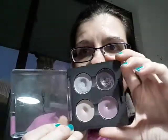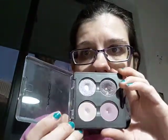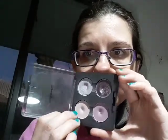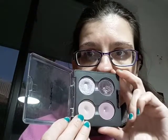Okay, for I, I've got the In the Gallery quad from MAC, and I actually reached my goal on that. This one, which was to hit pan in all shades. Various amounts of pan in all of them. This one was the last one I was waiting to hit pan on, which I did about a month ago. So around about the 15th of June.